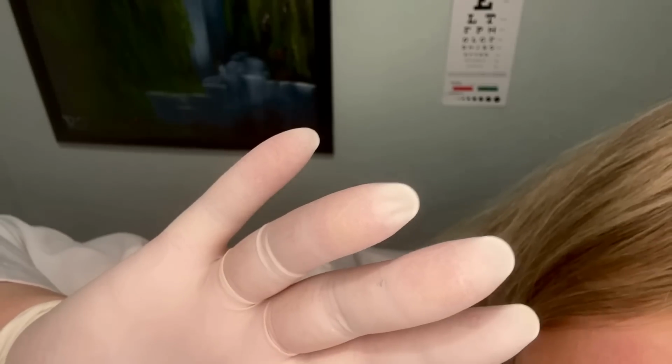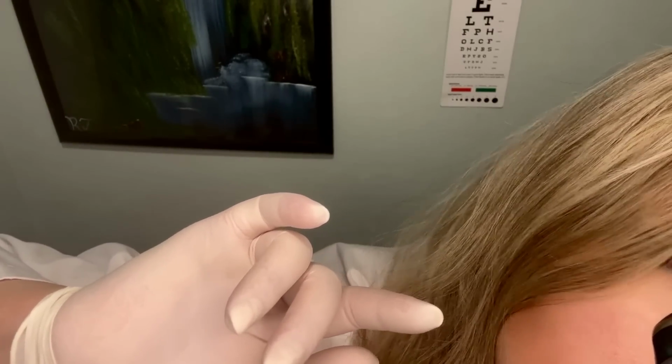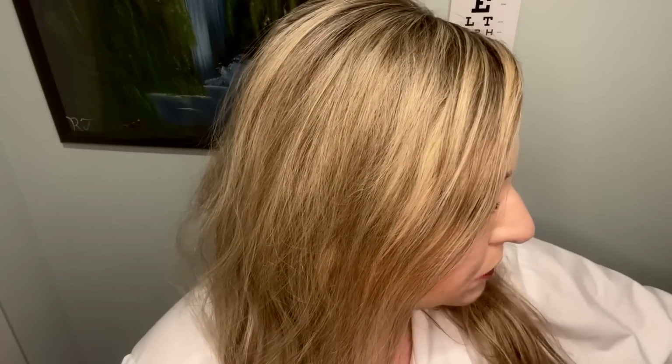Your eardrum, and it looks healthy. I don't see any type of swelling or issues with the eardrum, so that's great. Okay, so for the most part your ears look fine.